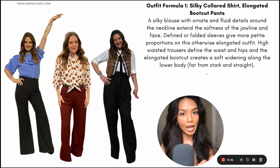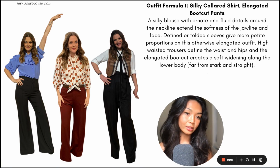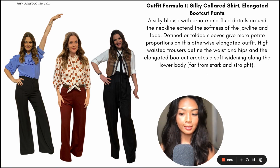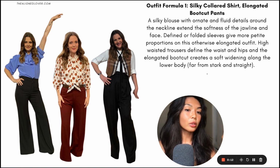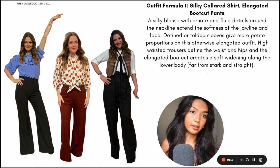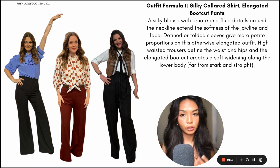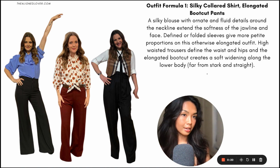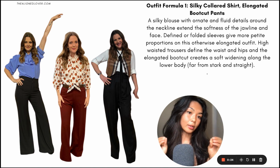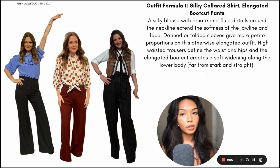Alright, I have 4 outfit formulas for you today. We'll start off with these recent outfits that she's been wearing quite often on her talk show, and they just work so beautifully on her. The outfit is composed of a silky collared shirt with some added ornateness to it, paired with elongated bootcut pants that really showcase the curves of her lower body.